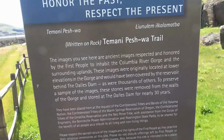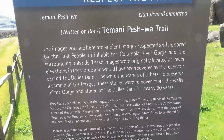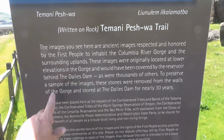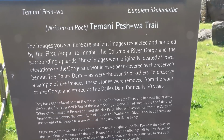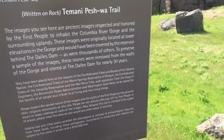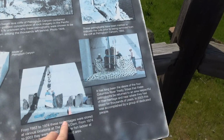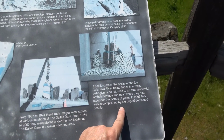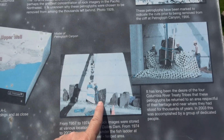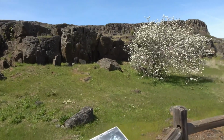So I was just reading this sign that these petroglyphs were actually in a different spot when they built the reservoir behind the Dalles Dam. They took some samples of them. There were thousands of others, and they stored them for a while in different spots. And then it says here 2003 they were returned here. You can see the giant rocks there. Wow, that's pretty cool.